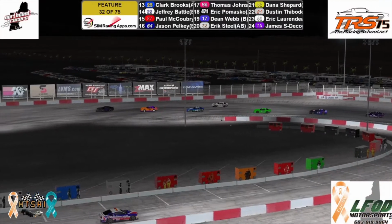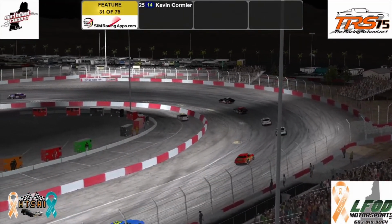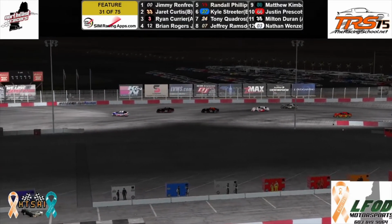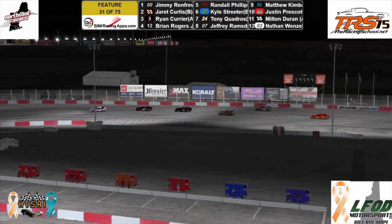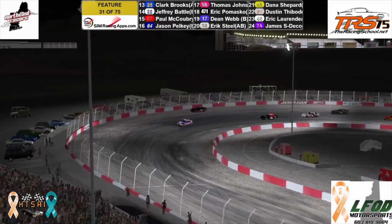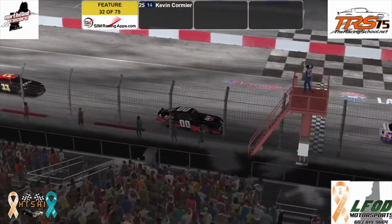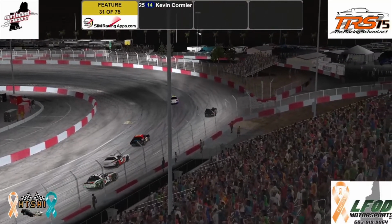To answer your question, Cody, madness, utter madness in short track racing. Kevin Cormier is officially out of the race, so still only one car out, so still 24 on the track, and everybody currently on the lead lap. That caution saved several guys like Eric Laurendeau and Dustin Thibodeau. I guess we restarted at 15, so 15 laps, the leaders will be back to the tail end of the lead lap and start lapping cars. Definitely going to make for some interesting racing.